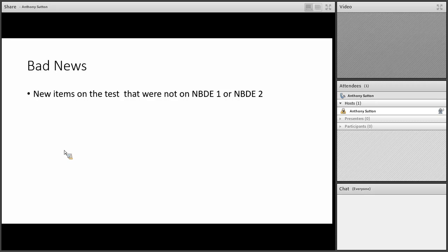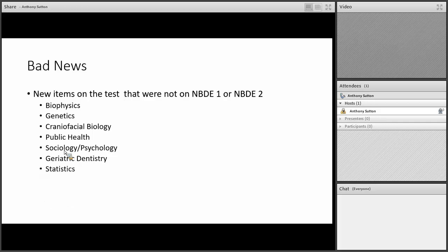Now, the new INBDE is going to have some items that were not on NBDE 1 or NBDE 2, such as biophysics, genetics, craniofacial biology, public health, sociology, psychology, geriatric dentistry, statistics, and evidence-based dentistry and research. A lot of these things you may have seen touched on in NBDE 1 or 2, but some of these things you may have never seen.